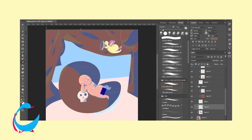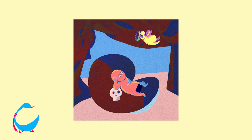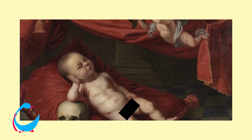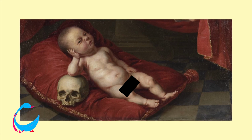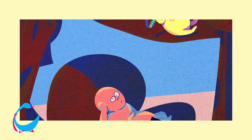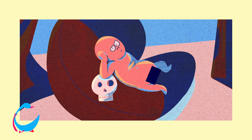So here we have it, our magnificent Renaissance babies. Well, if they can still be considered Renaissance babies when they were drawn in this time and also in a completely different art style. Let me know in the comments what you think, and also tell me what your thoughts are on art style. Should artists strive for just one style or for many styles? Disagreeing with me is completely allowed.